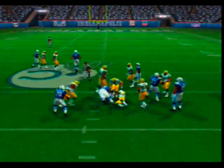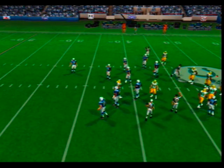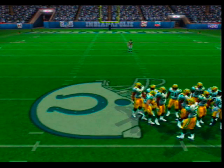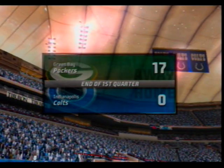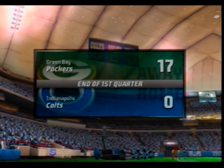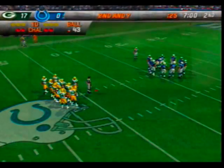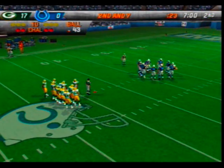Tucks it away. Singleton comes up to make the play at the 43-yard line. Young takes advantage of a little daylight, picks up 3 yards. After one quarter of play, score is 17-0. Packers 17, the Colts nothing. And we're ready to start the second quarter.